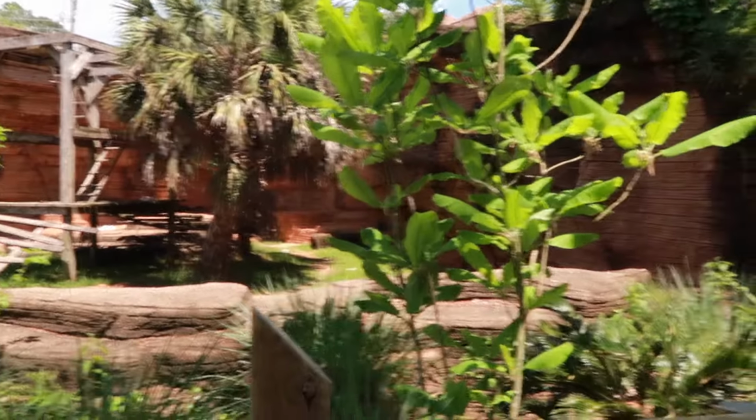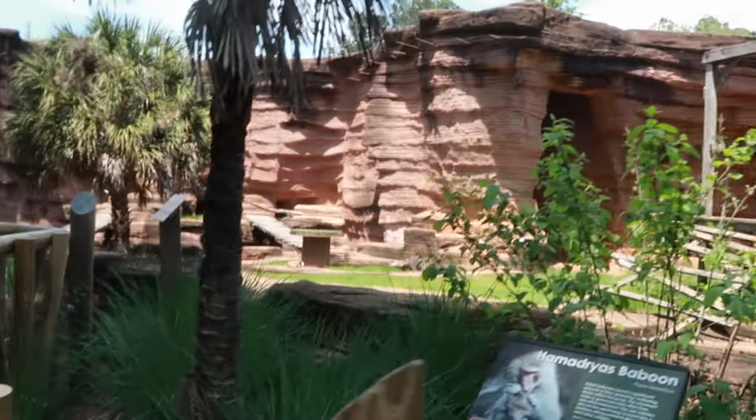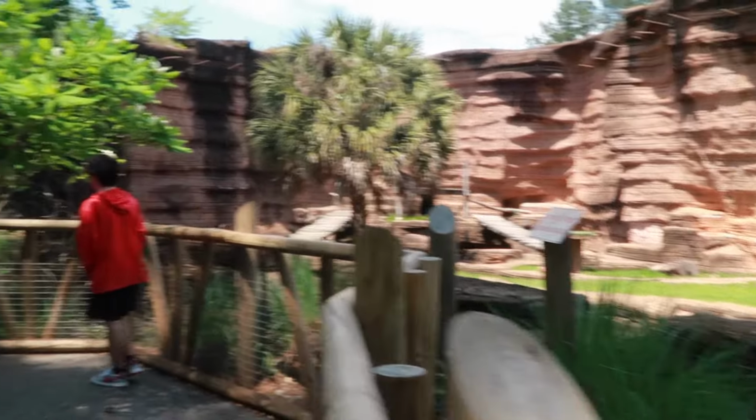Erin, you see the baboon booties? I saw the butt before I saw anything. Yeah, all you see is the butts. Little cherry baboon butts. But they have really nice setups for these animals.